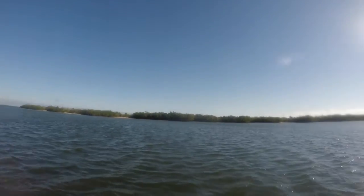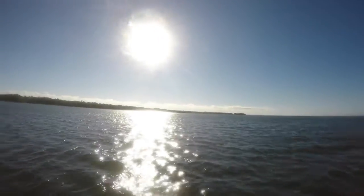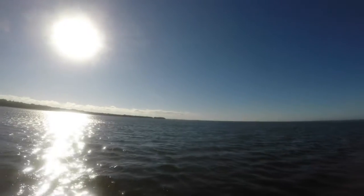So beautiful down here. These beaches. I think that's protected. But very pretty. And I got dolphins right in front of me having breakfast. I got another dolphin off to the side. I think they're coming right at me.